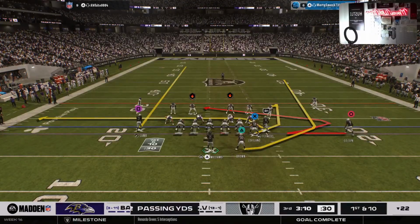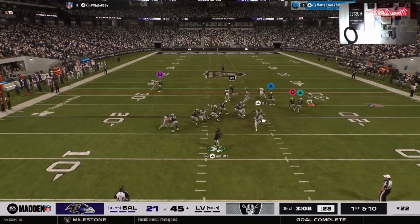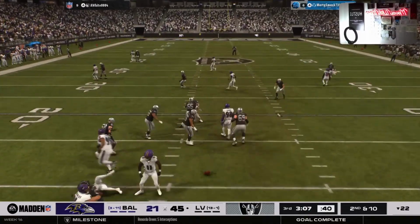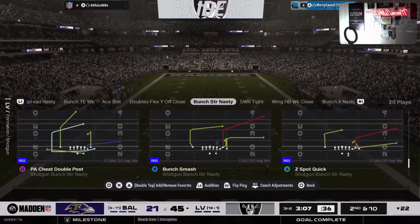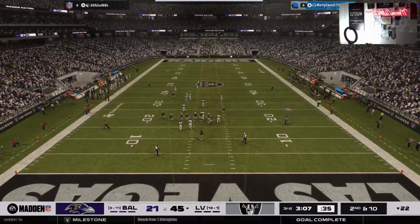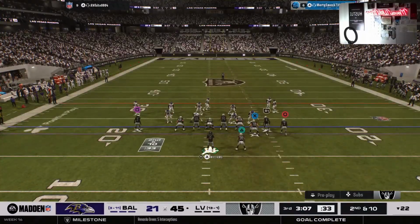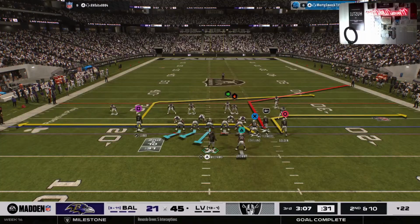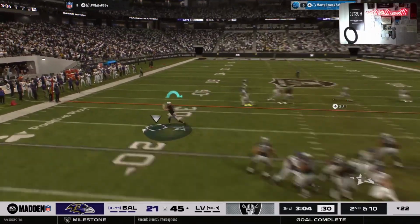1st and 10. Now Williams. Made the throw as he was getting hit, Brock, and it's incomplete. This is why we hear about closing speed so often when you evaluate players. You know, once he senses the pressure, he's getting rid of that ball.